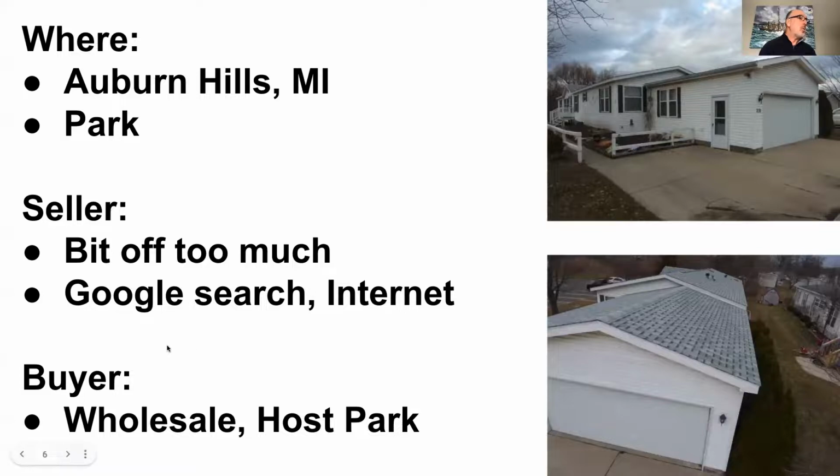The buyer on this home turned out to be the park. The park found out I bought it. I was on really good terms with the park manager. She knew how much I paid for it. She agreed to buy it from me for more than I paid for it. And so it was kind of a win-win for everybody.